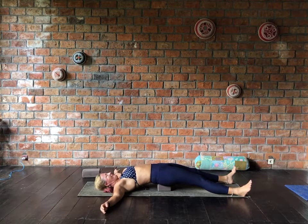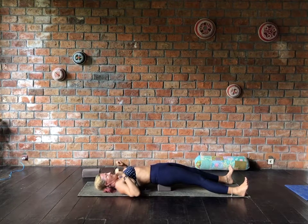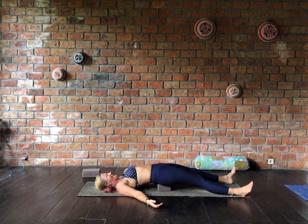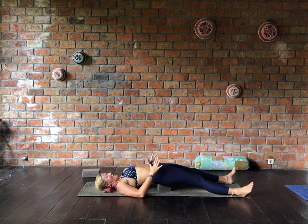Take an inhale breath, elbows into the earth, tuck the shoulder blades away. Exhale slow. Let the feet fall out to the side. And now do nothing. So, this might not feel like too much as you start out, or it might feel super intense.